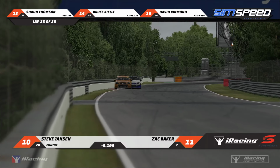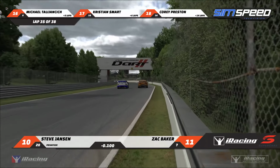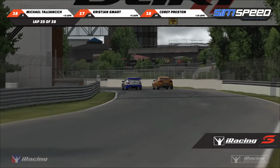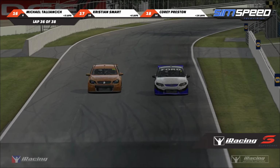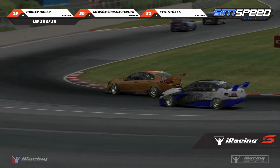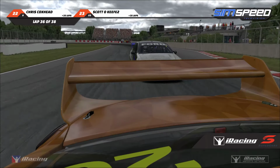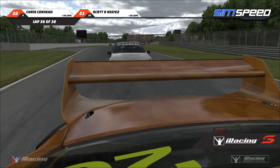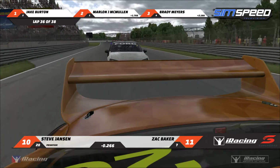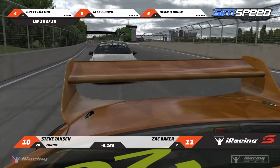Zach Baker putting all of his efforts towards gaining that position, and Steve Jansen's under big pressure here. He's going to have to defend into the hairpin. I think he might even have a little bit of a slowdown, maybe. Not quite. Still very committed onto the brakes there, but Zach Baker's going to go for a big undercut there. Go for some very straight traction. He got a good run and is, I think, going to have some overspeed towards the end of the straight here to try and dive down the inside.